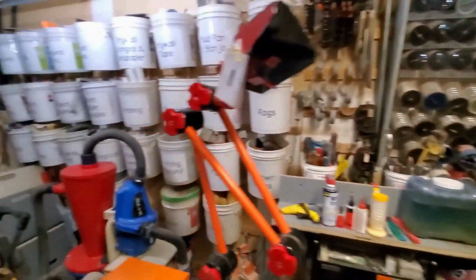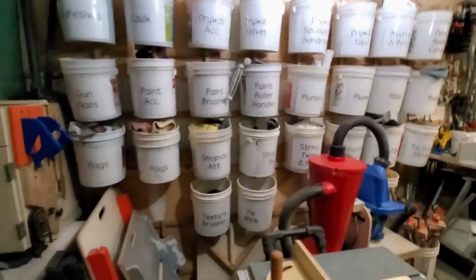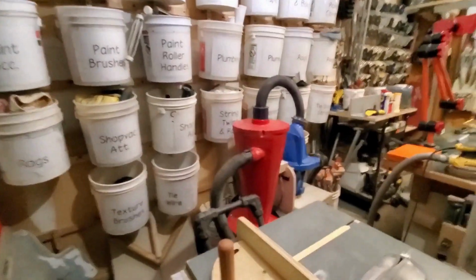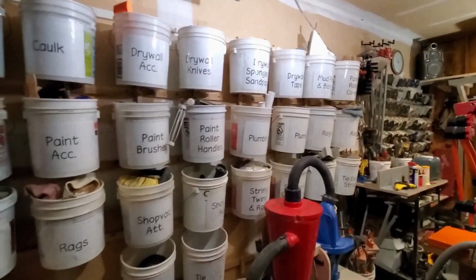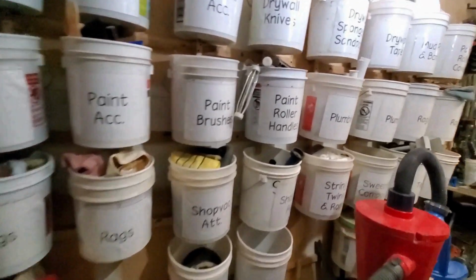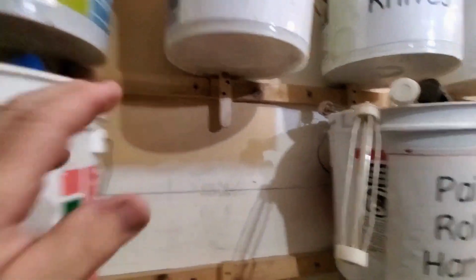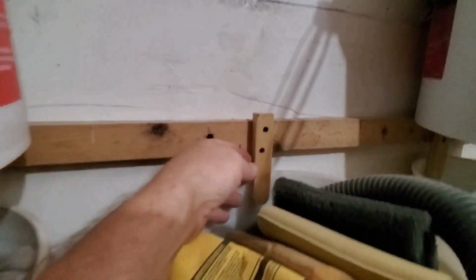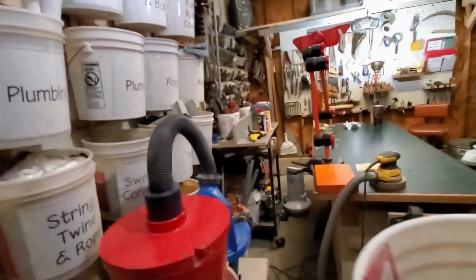Over here is a storage system I'm kind of proud of. It's something I kind of worked on myself. These are old drywall buckets. As an old carpenter, I've done a lot of drywall in the last 35 years, and I've come up with a system here where I can use these buckets to hang my materials on. And as you can see, I've got brackets on the wall here with a little cleat here, and it's the exact same cleat at the bottom, which raises up a little bit, and that is perfect for these buckets.